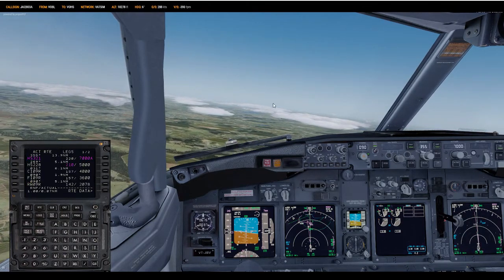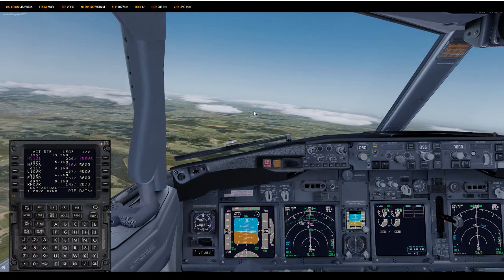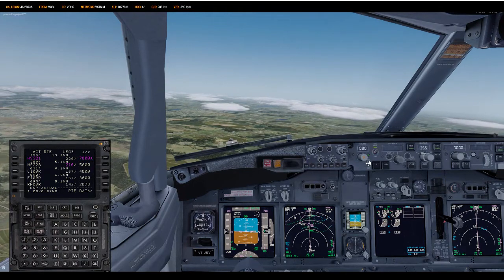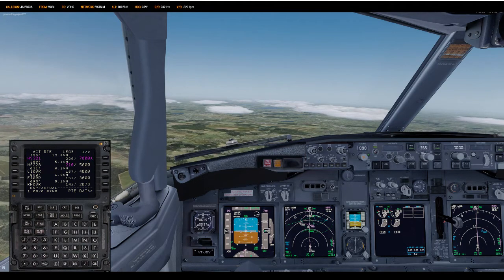Alpha 291, turn right heading 260. So here we go. Right heading 260. Right now we are descending to 7,000 feet. I think everything is working perfectly.